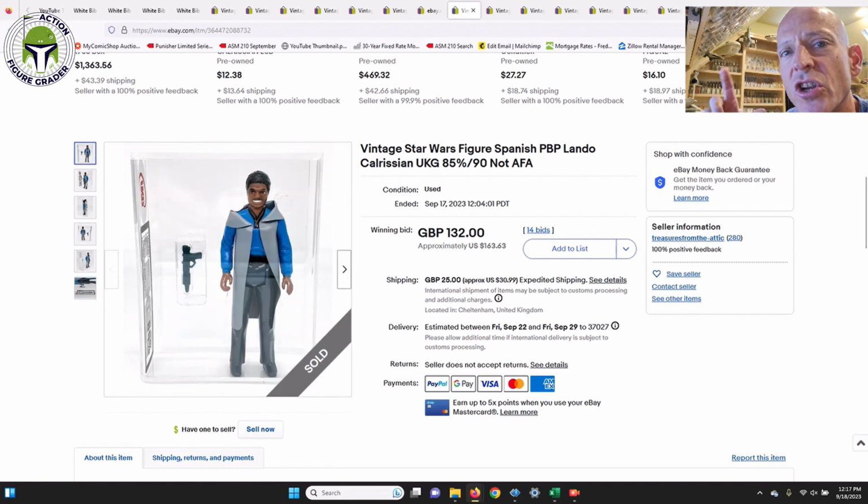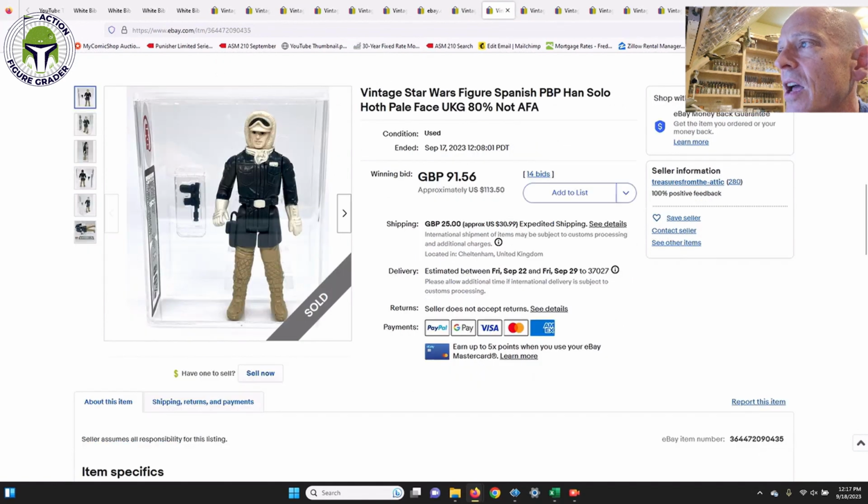And there's several different scar variations for the Spanish Lando. He's got a deep scar. He's got kind of a soft scar, but I've got one that looks like they took a chisel to the back of the leg. It's a really deep, deep scar. But this one sold for 132 pounds, which is 163 US dollars and change.